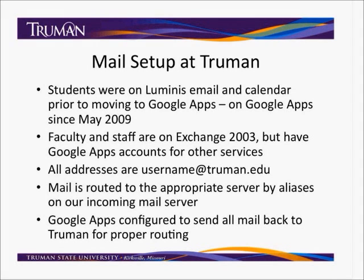But all our addresses are username at truman.edu. We don't have any subdomains, so not .faculty.truman.edu or .students or anything like that. Everything's at truman.edu. And we did that so that we could have some flexibility on changing things as we move through the years. So your address doesn't change just because we decide to move you to a different service.